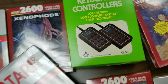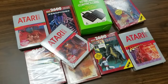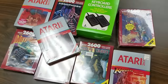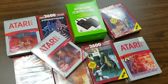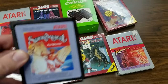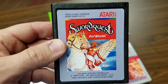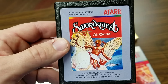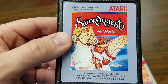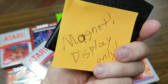So, all right, I was just organizing everything, about to log it, take a picture of it. And remember, there's actually one other Atari game that Eric sent to the show, and I think a lot of you Atari fans are going to love this. Get ready for it. It's Swordquest Airworld, the missing Swordquest game. Not Jello World, Airworld. So I'll be playing this later today. Really excited. Oh, come on, Eric!